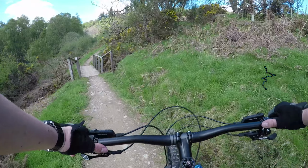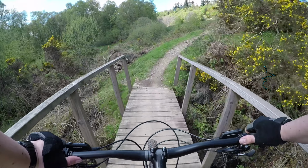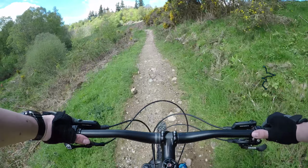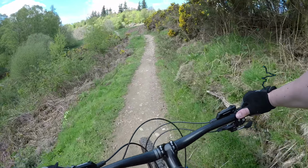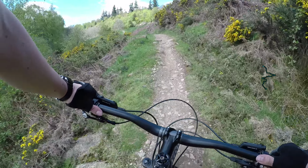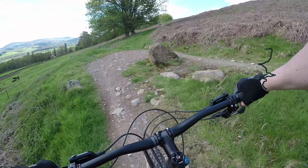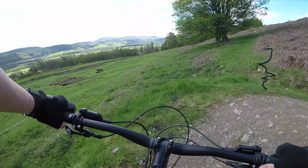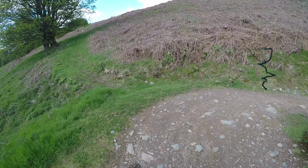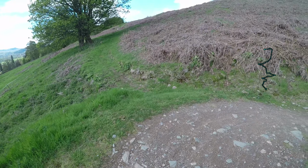There are still plenty of sections which I find unrideable, both on the climb and the descent, but you have to try, you have to keep pushing yourself. Just making it to the top of the hill first. Let's concentrate on that. That's not meant to happen.